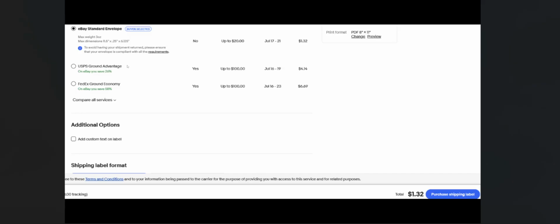Because as you notice on here, Ground Advantage is $4.14. This used to be $3.96. Actually, it used to be $3.76 at one point. And just regular pricing is going up as well. And of course, FedEx is just awful. But anyway, even the flat rate stuff is going up.